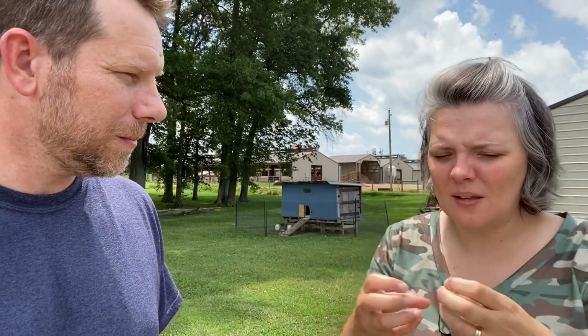They store better. Even though the skin is thin, something about it, it stores better. It doesn't soften on the counter like yellow squash or zucchini does. So yeah, it stores better, it tastes better. They're prettier, I think. And they're more productive, at least that has been our experience.